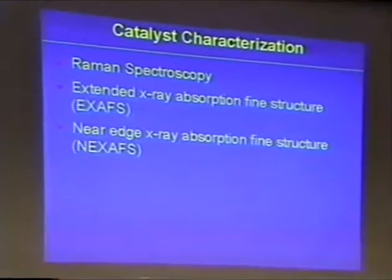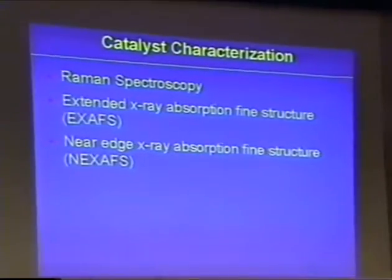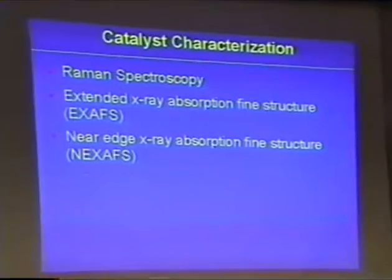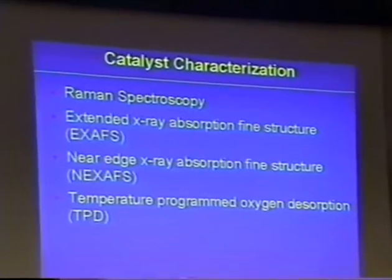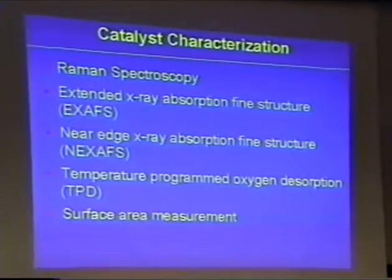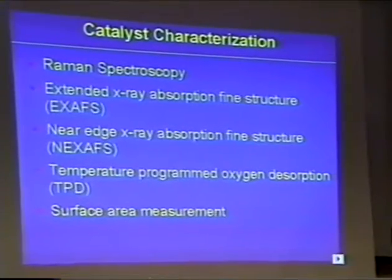Near-edge X-ray absorption fine structure was used to try and determine what oxidation state the manganese is in. This was also used to try and evaluate what the effect of support was on the oxidation state of the manganese. Temperature programmed oxygen desorption was then used to estimate the number of active sites we had on the surface of the catalyst. And finally, we used surface area measurements using a Micromeritics unit and nitrogen physisorption.